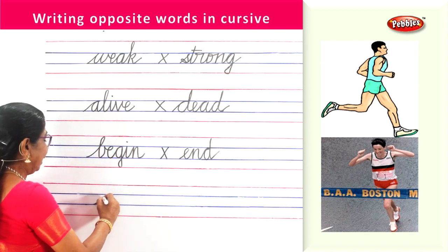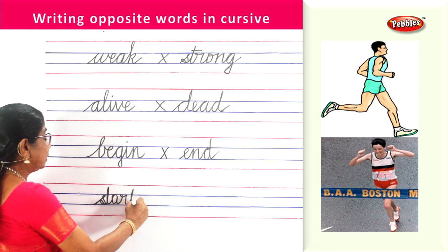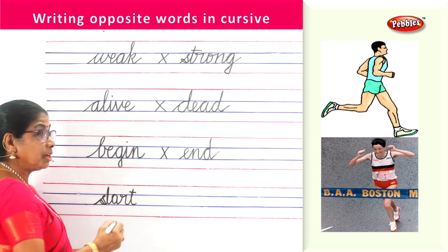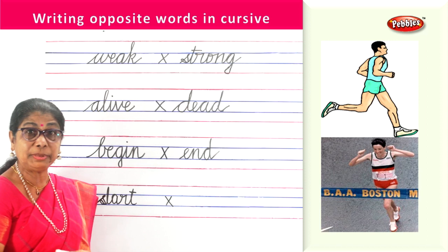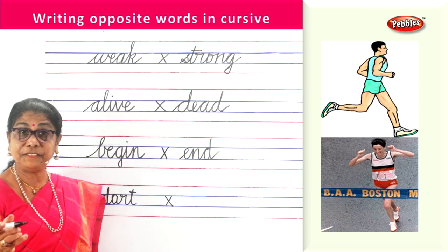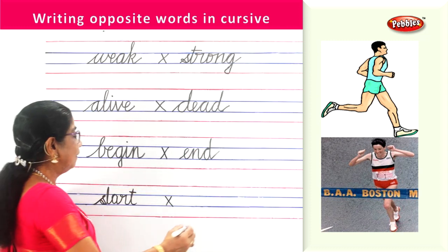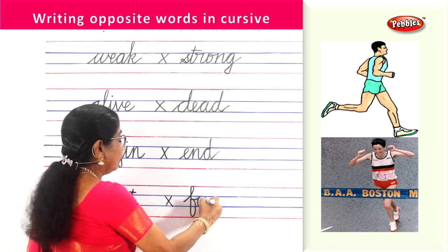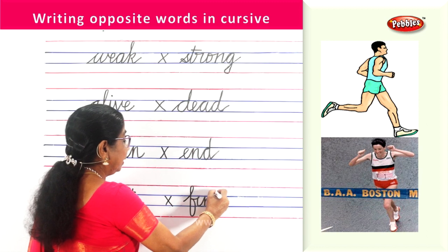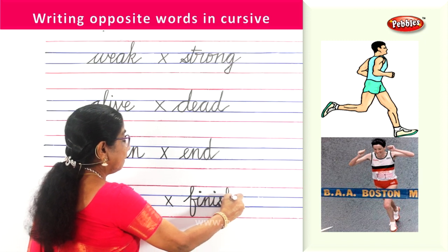Let's write. S-T-A-R-T, start. Start correctly. Okay? Start. Not enough to start. You must complete. You must finish at the other end. Finish. Start. Finish. F-I-N-I-S-H. Finish. Start. F-I-N-I-S-H. Start, finish.